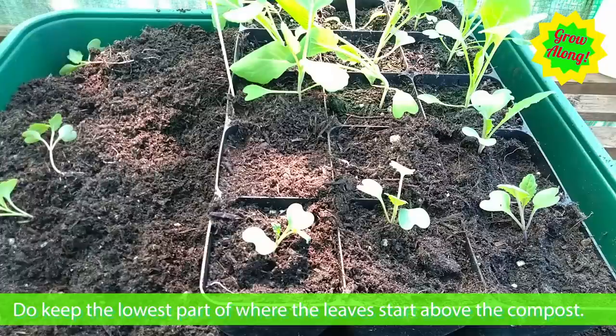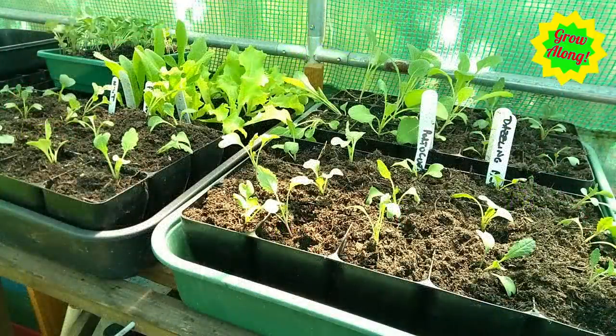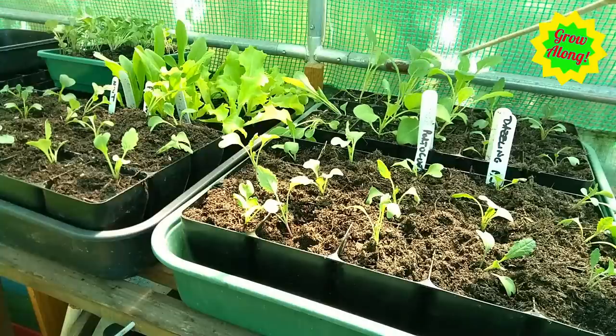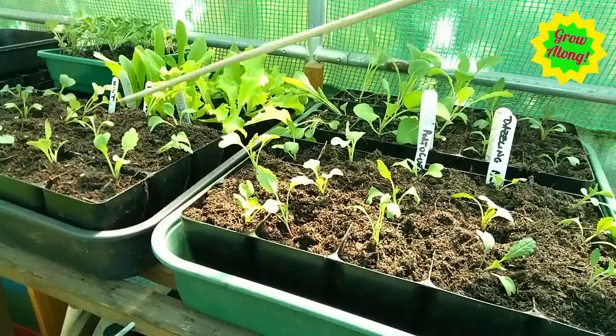What was that? Dazzling blue kale. So I'm going to carry on with the dazzling blue kale. That's everything pricked out and potted up now. So we've got our Brussels sprouts, which we did a few weeks ago. Then we've got our dazzling blue kale here and here. And then Portuguese cabbage, Nero di Toscana.